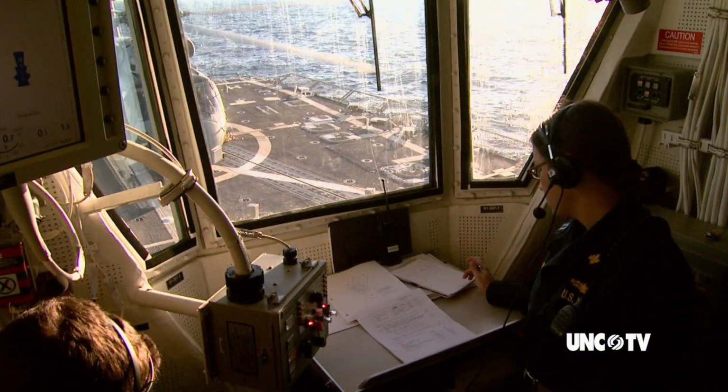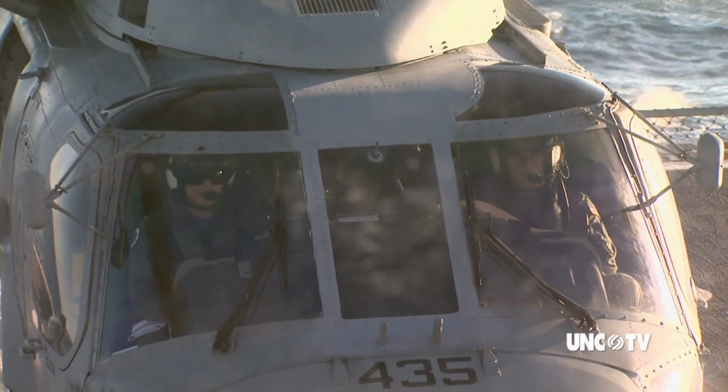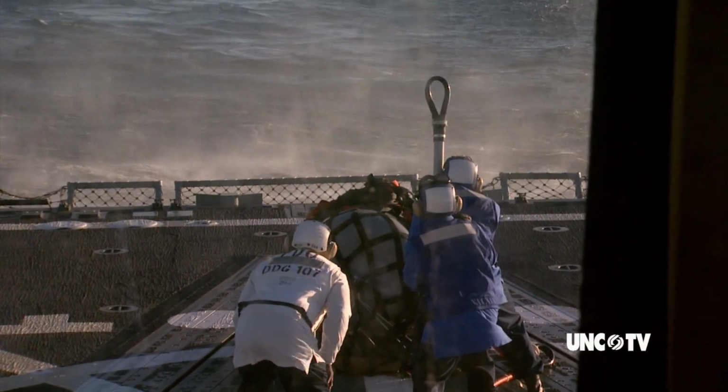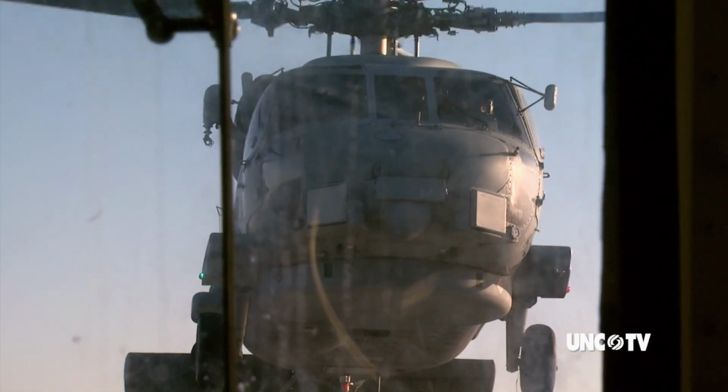Ship Supply Officer Jennifer Stevens is in charge of the Gravely's flight deck operations. She communicates with the helicopter pilots who wish to land on board. During the ship's first underway helo ops, her primarily rookie crew is learning how to safely maneuver around the deck while the helicopter, also training new co-pilots, attempts day and night landings.